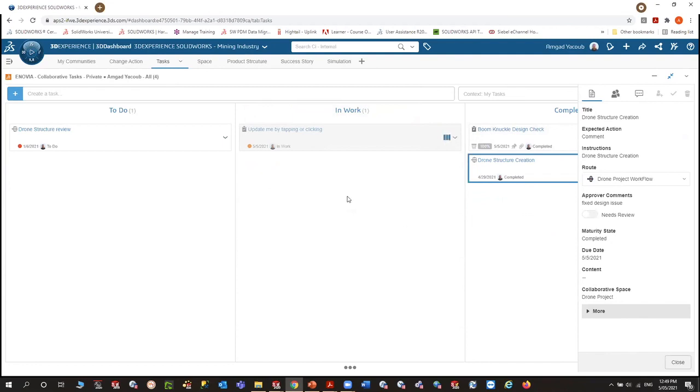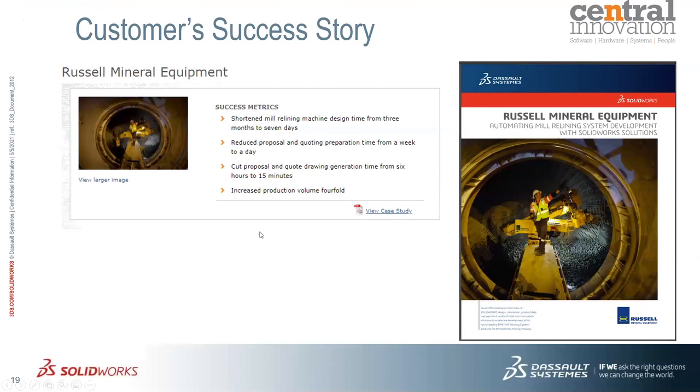My last step, part here in my presentation, I'm just going to show you some case studies. The first case study that I'm going to share with you is actually the same case study that Anthony shared. So Russell Mineral here from Australia, using our application, managed to shorten the design time from 3 months to 7 days. What an improvement. 3 months to a week. This is a very good improvement.